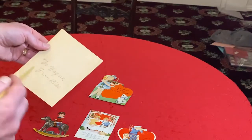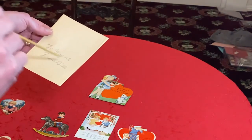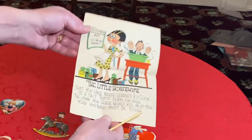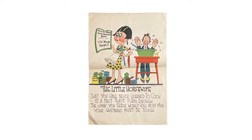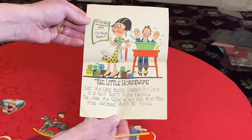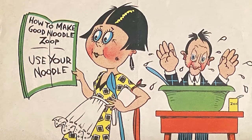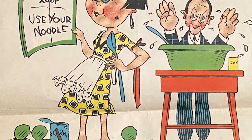This one's folded up. We know that it's to Wayne, and that's from Bill. That's a little unusual that Bill sent him this, because it's one of those vinegar Valentines that we talked about a while back. Okay. The Little Housewife. So obviously this was not necessarily intended and picked out specifically for Wayne, but it's one of those comic or vinegar-type Valentines that we saw a while back.